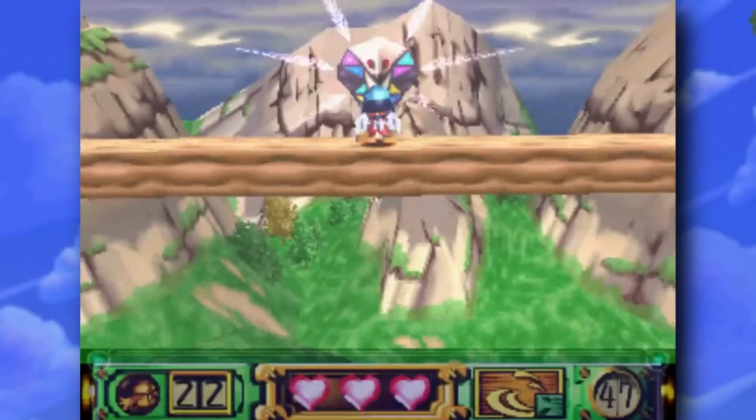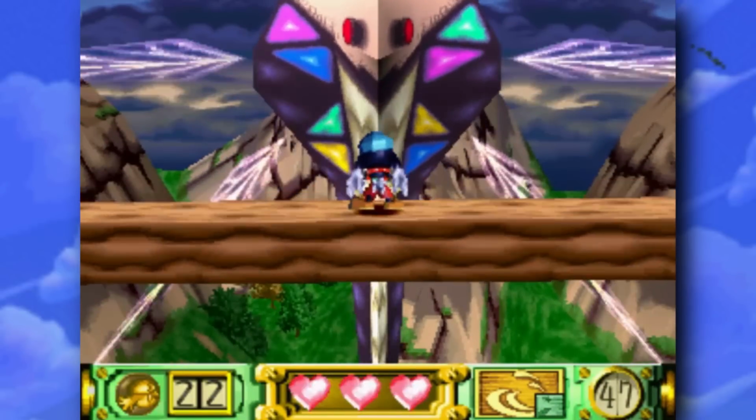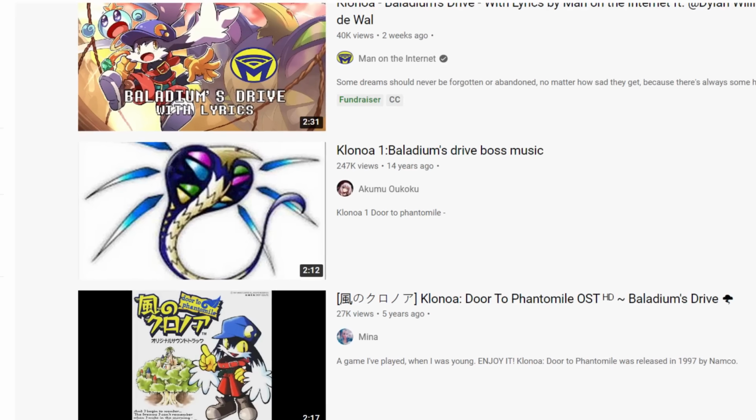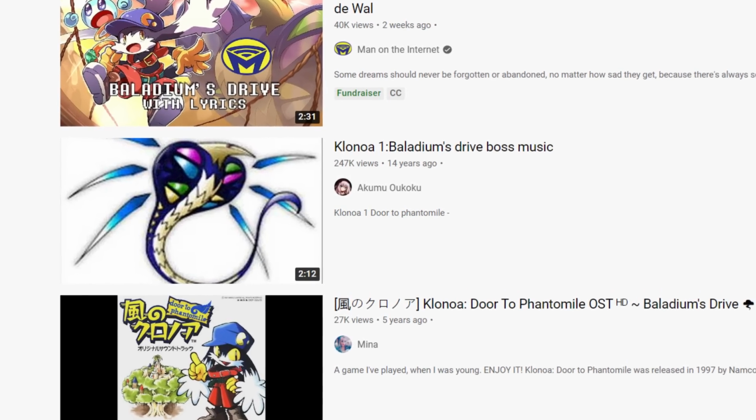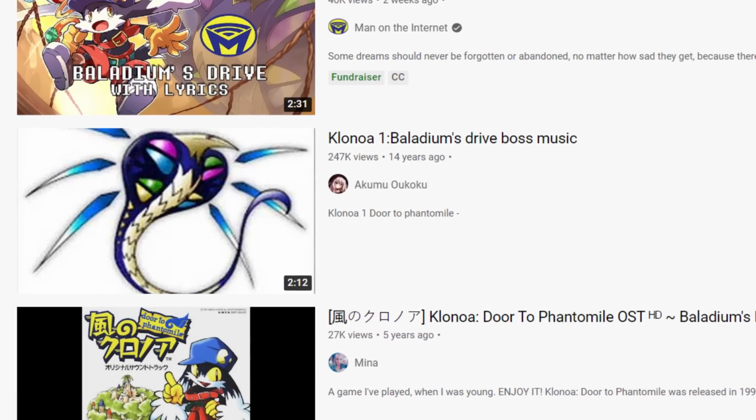But before I do that, I do have to point out this one beautiful boss theme, Palladium's Drive, if that's how it's pronounced, I don't know. Fun little story about that. I looked up that track on YouTube while I was in the mood to hear it a few months ago. It's my favorite of the entire soundtrack.